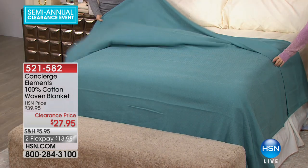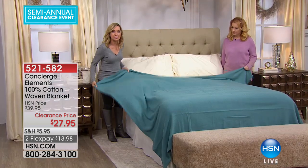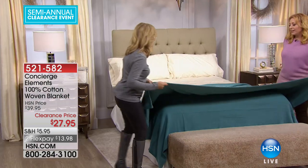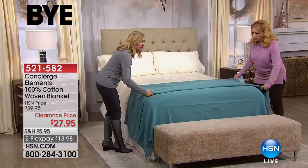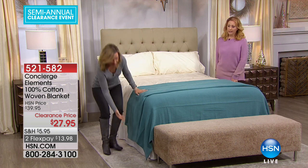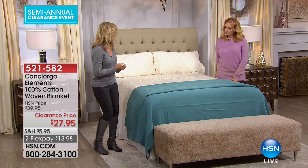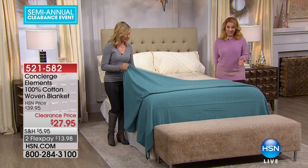Because I want you to see the weight. This really has a nice substantial weight to it. It's a little heavier than some of our light cotton blankets. So this is one you could use year round, even if you just keep this and fold it underneath. I feel like you could use this as a coverlet too. I do too. And you can even upsize. Remember, the king size is the same price. So if you have a queen size bed and you want a really big drape, which you can see how nice the drape is on this already, you could get the king size and dress a queen bed in it. That's a smart idea.